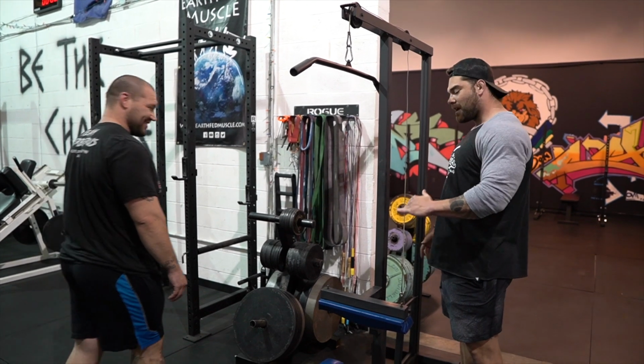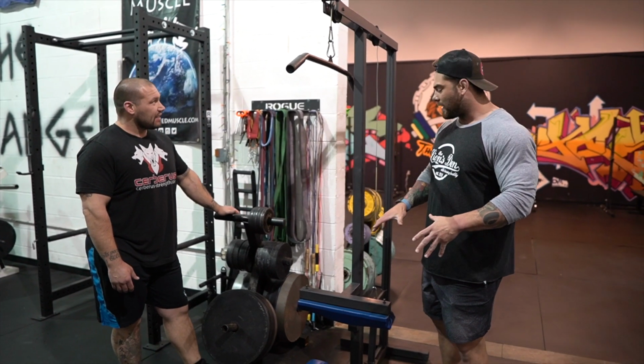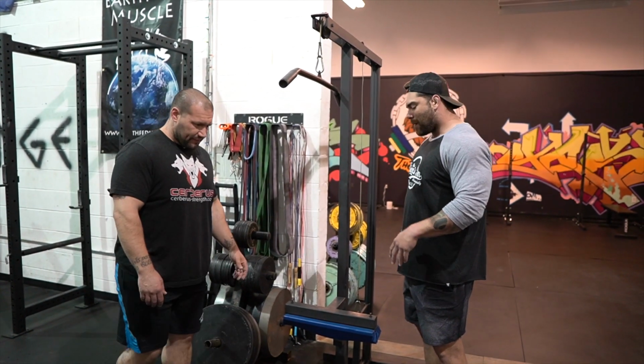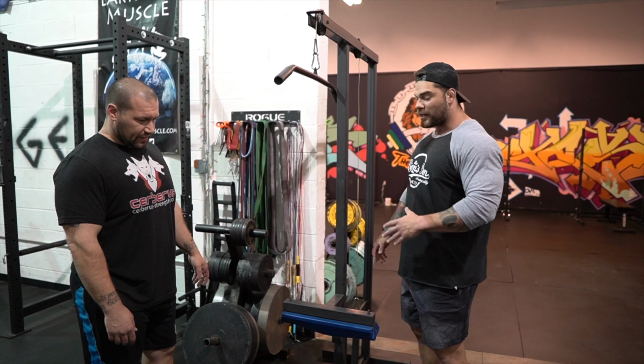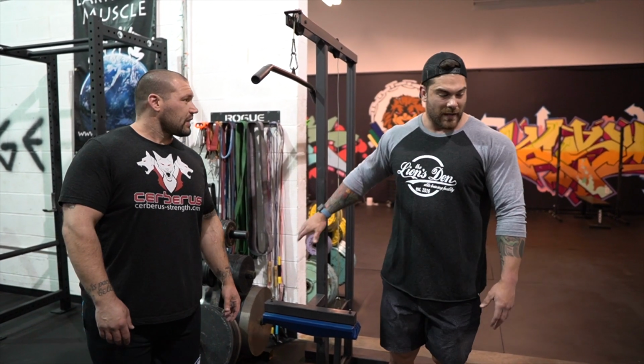You stole this? Yeah, I stole this thing. It's plate loadable, so it's heavy duty. Like I don't have to worry about anything else or anything breaking really besides this, which is easily repairable. But we use this all the time, okay? Especially in strength sports. You guys need a big back. So great piece of equipment, super easy.